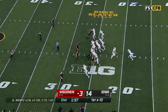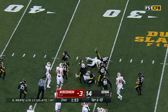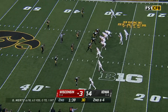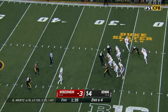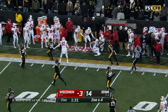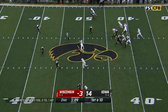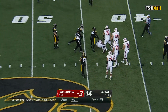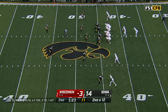Tough defense you're up against, though, if you're the Badgers. Here's Allen cutting to the outside and then back inside. Look who's on the tackle. Let's see if Wisconsin can get going with some tempo. Here's Mertz, going to keep it himself, picks up the 1st down and then out of bounds. Just under 90 seconds to go. Pressure coming, and down he goes. That's Deontay Craig, who blocked the punt.